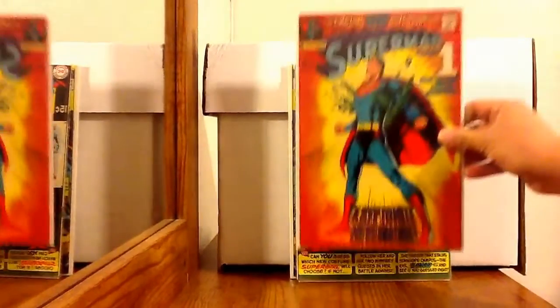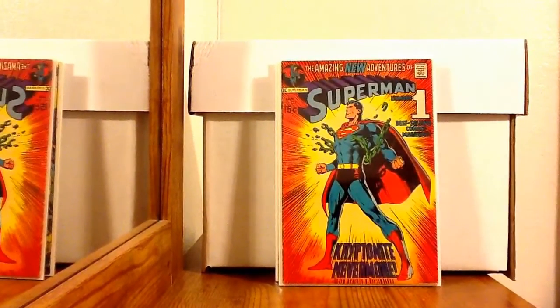This is another eBay pickup. This is Superman 233. Basically, it's a key just for the cover. It's a classic Neal Adams cover. Too bad he didn't do the inside, he only did the cover. Curt Swan did the inside work. But still, this is just an iconic cover, and it's just awesome.